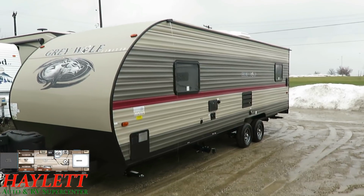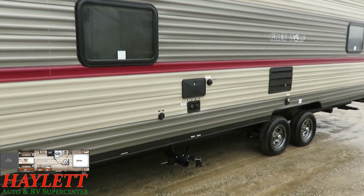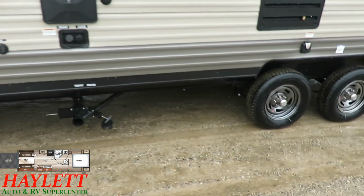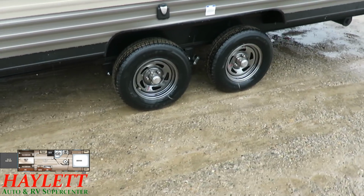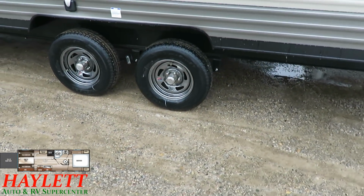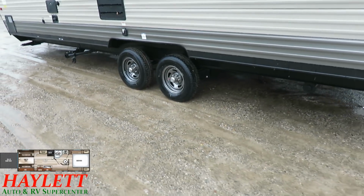That's why it has a double step instead of a triple, because it only needs a double step. Black tank flush, full outside shower, and all your hookups are in one nice handy little location. They do nitro fill on the tires. The idea behind that, with the molecule being smaller, you should experience less air bleed out of the tires.